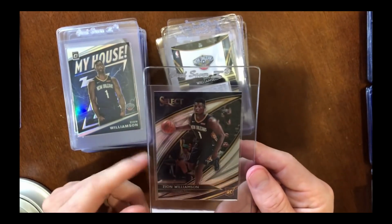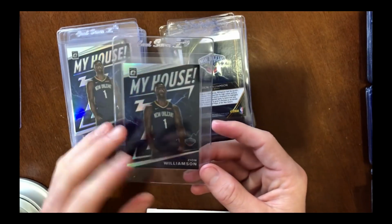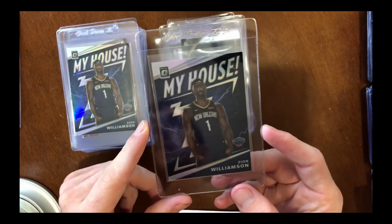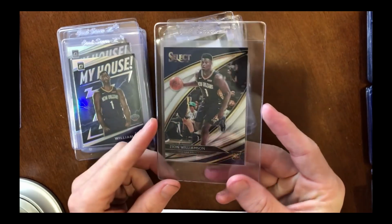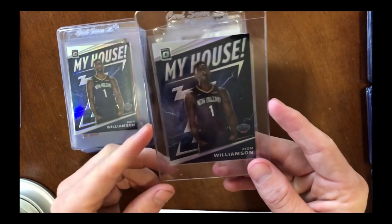But again, if you look at these Courtsides from some of these other players, Luka 10s are now in the 3,000 range. Jayson Tatum's like 1,400. Patrick Mahomes, which are more rare, one sold for $6,100. $6,100. So again, this is a pretty dope card. Has a lot of potential.